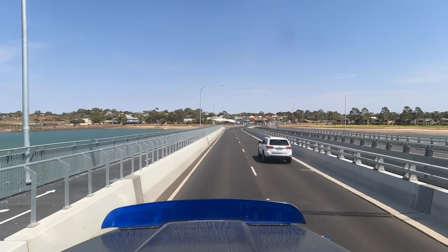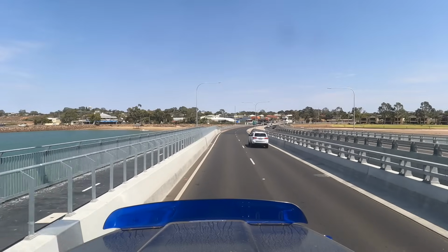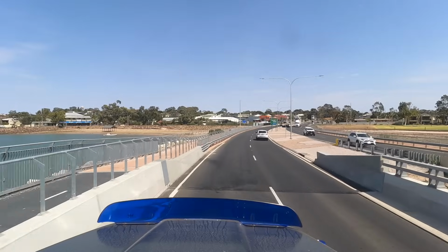This is the new bridge through Port Augusta. When I say new, the right hand side of it has been there for quite a while. This left hand side we're travelling on at the moment is a duplication.